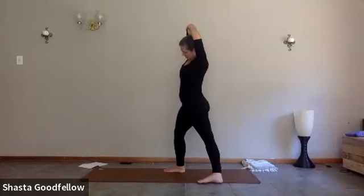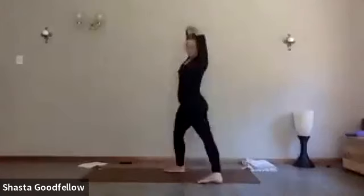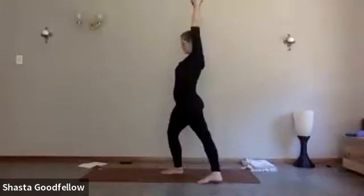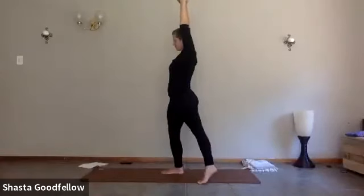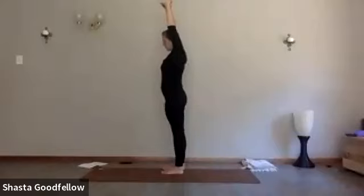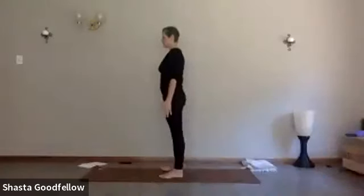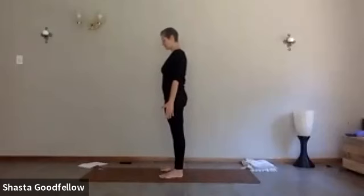The breath might shorten, but let the exhale breath continue to be long. On your next inhale breath, interlace the palms, press the interlace up to the sky, press up onto the ball of the right foot, step both feet hips distance apart, relax your arms by your side, soften the shoulders, close your eyes and take 2 breaths.